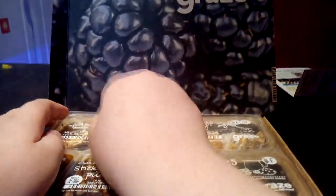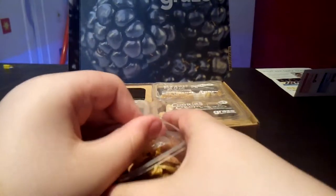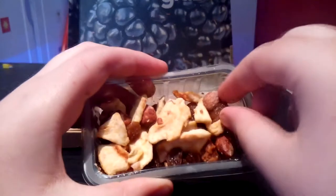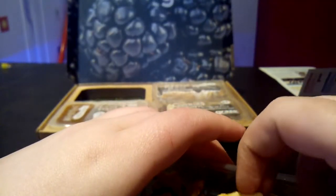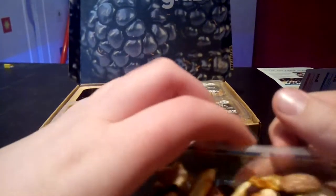First one, apple crumble. This is apple, raisins, which I'm guessing is one of these. Yep, they're raisins. I thought it said apple raisins. This is just bits of apple. That's nice. And cinnamon, honey, almonds.